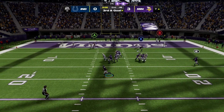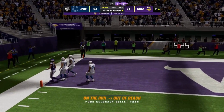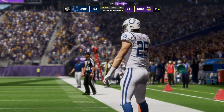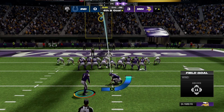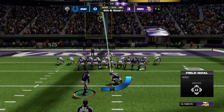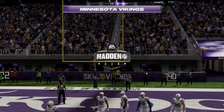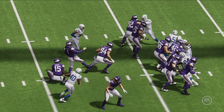Now Cousins, forced out to his left. A throw on the run, but that's going to be incomplete. The Colts D sticking to their assignments, and that brings up fourth down. Field goal try coming, so Cousins is off, and on comes Greg Joseph from Minnesota. The kick by Joseph is good, and they're able to double their lead in this first half.